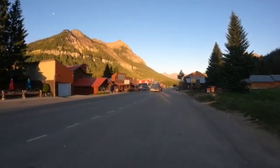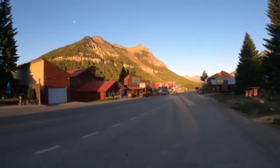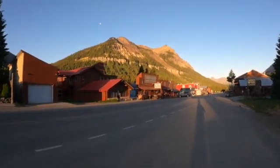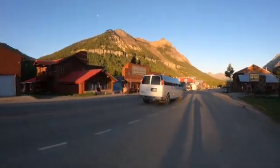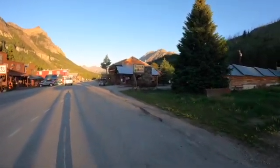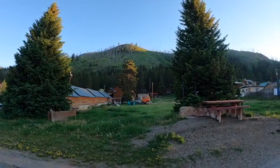The Miners, you can get pizza there until I think 10. It's just an old saloon, pizza and pub grub. I've been there a couple times now. And here's another lodge, the Alpine Motel. There's a view of the mountains on the other side of the road here.